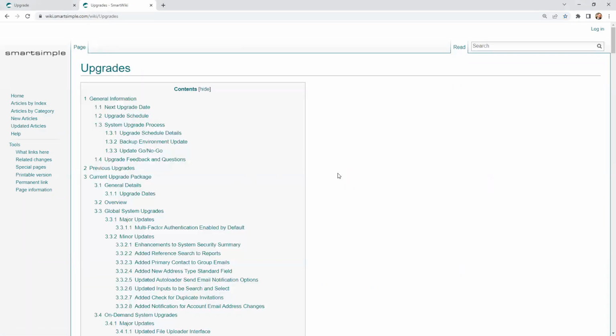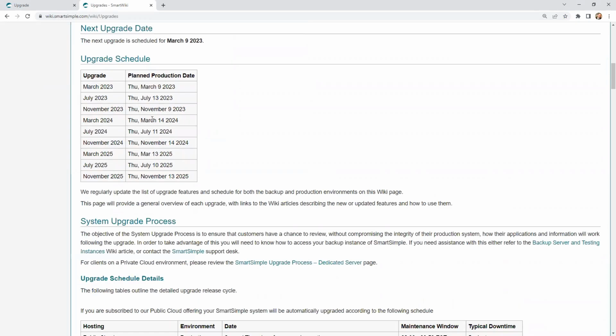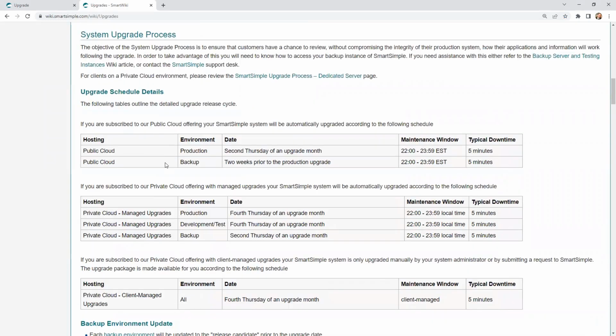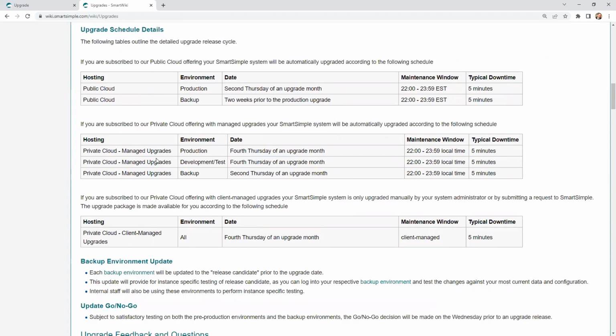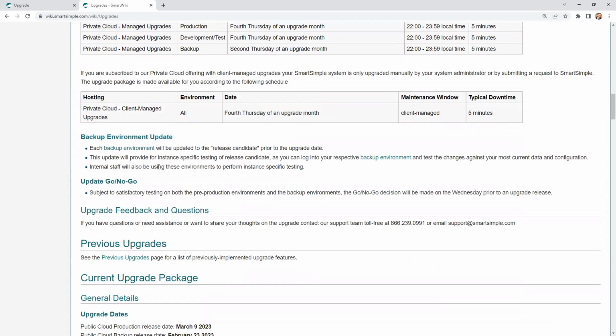The first thing to note is that the key release for this upgrade will be March 9th. You can see all of our upgrades listed here. They happen every 4 months, so 3 times a year. Depending on your hosting scenario, you may get this 2 weeks later. For example, our managed dedicated or a lot of our European clients will get the upgrade 2 weeks after the key release.